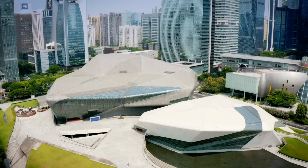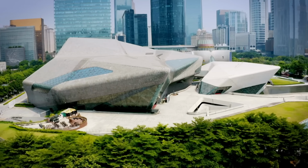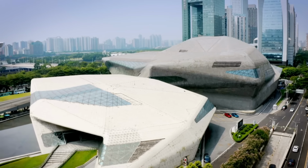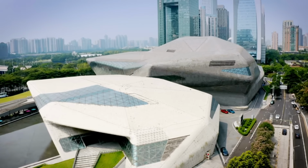They brought in one of the world's most famous architects, Zaha Hadid, to come up with a solution. Her visionary designs, like the Guangzhou Opera House, were known for pushing engineering to the limits. This would be her last project, completed before her untimely death in 2016.